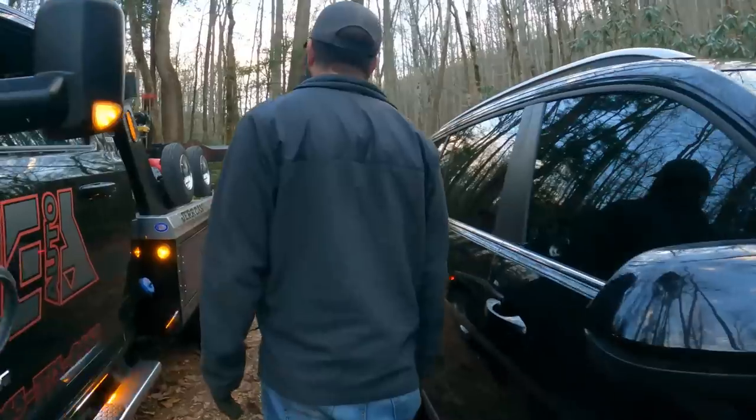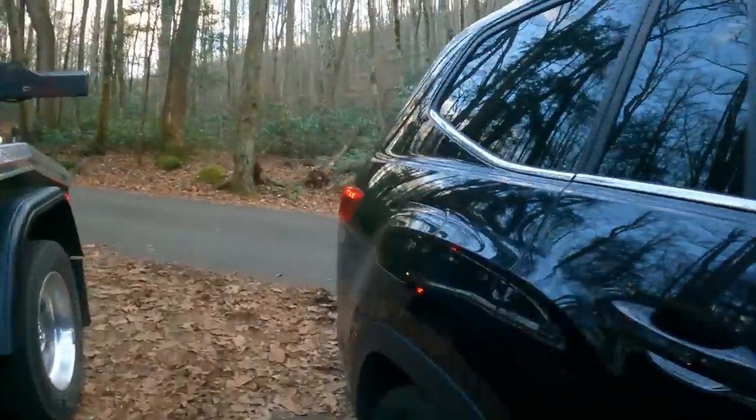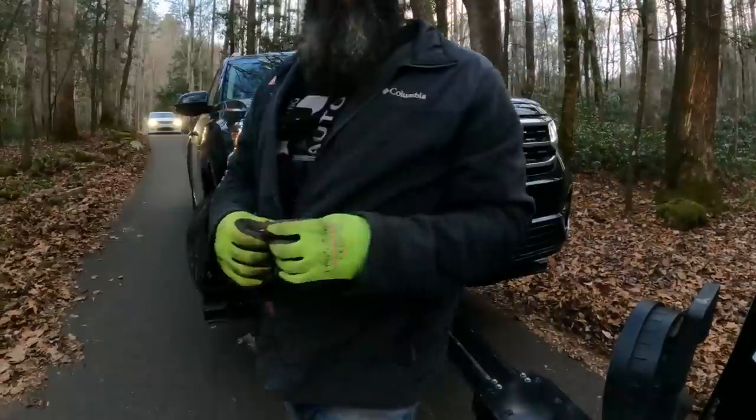Here's the keys to the Volkswagen. So this needs to go out first, and then yeah. I need to back it. I'm not sure exactly what's broken up in there. I don't know if you'll be able to see what's broken in there or not.